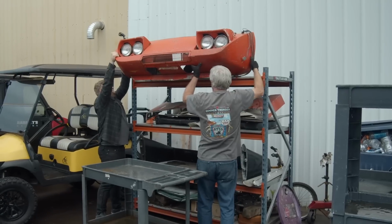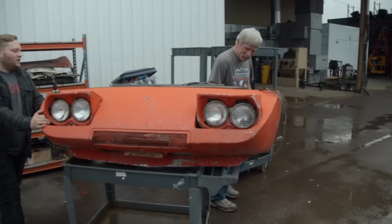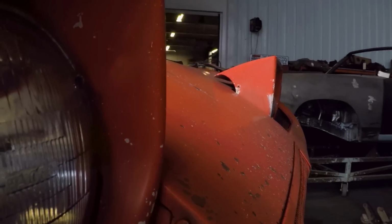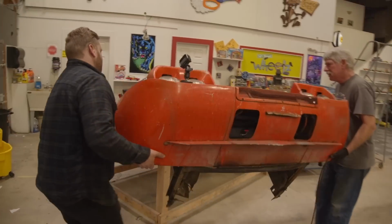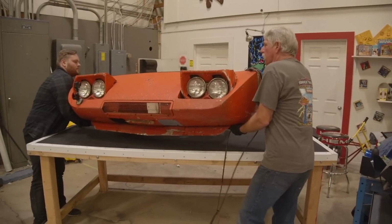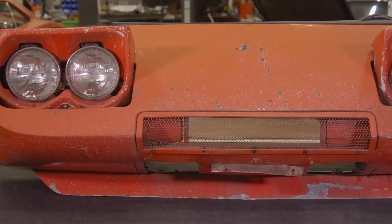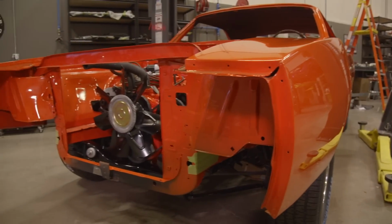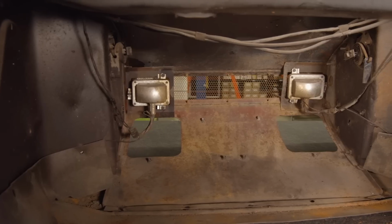So finally, with all the body and paint work done on our '69 Charger Daytona, we can move the nose cone in for disassembly. Justin's going to begin with a teardown, restore all the parts, and then reassemble it. When you're talking about these nose cones for the Superbird and for the Daytona Charger, there are a lot of intricacies inside there.